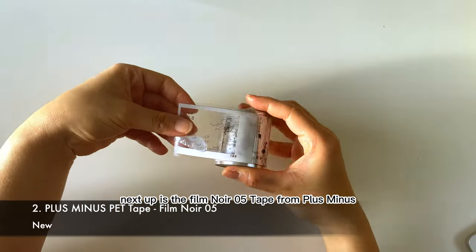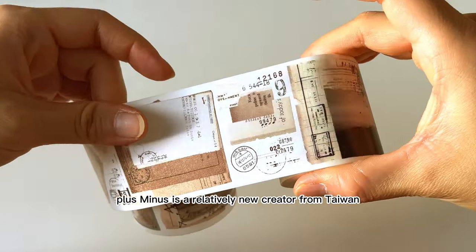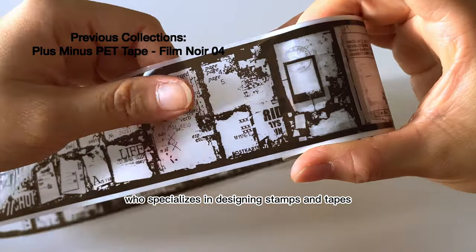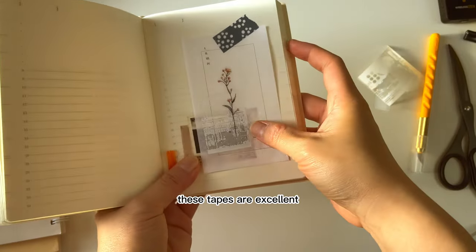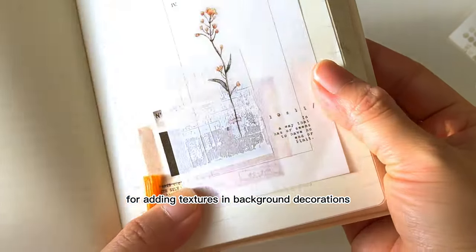Next up is the Film Noir 05 tape from PlusMinus. PlusMinus is a relatively new creator from Taiwan who specializes in designing stamps and tapes that have kind of vintage, messy collage patterns. These tapes are excellent for adding textures in background decorations.